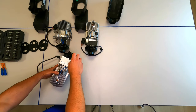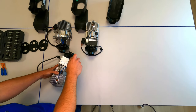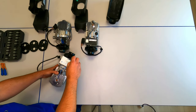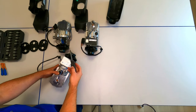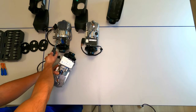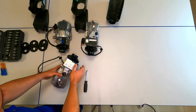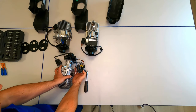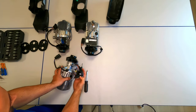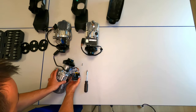And also the fan connection to the ECU, even from the second generation, is directly with some pins, not with this cable as in the first generation. Okay, so I expect here to be the same. Yeah, the connection is the same. Also, the ECU has a ground wire here. Now this is just fine.